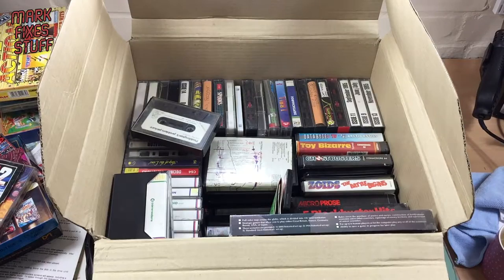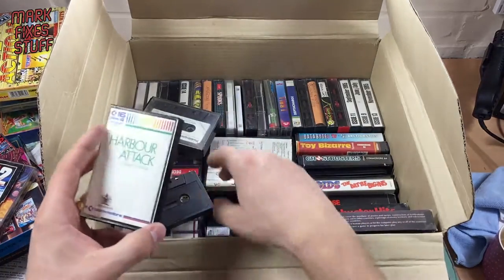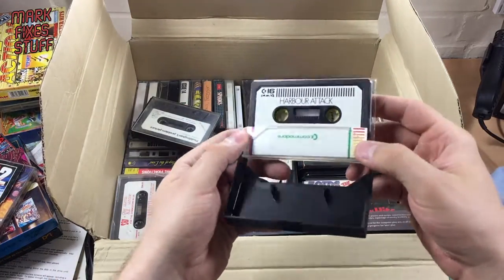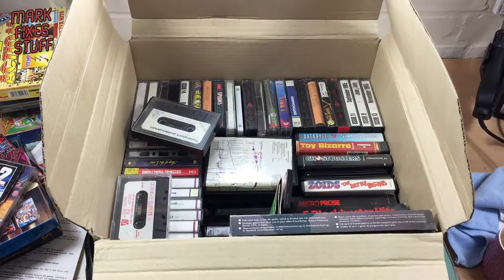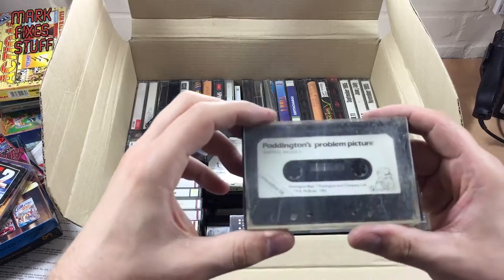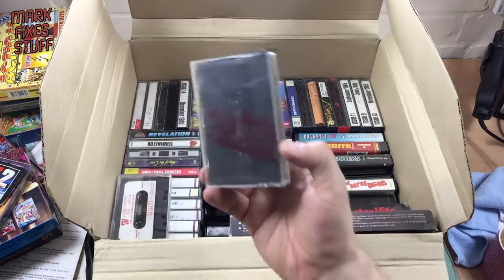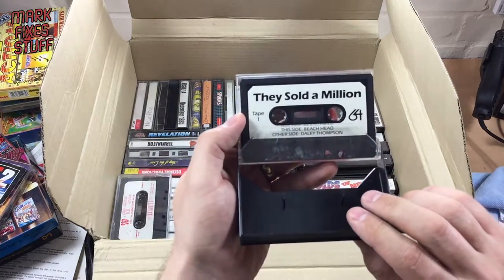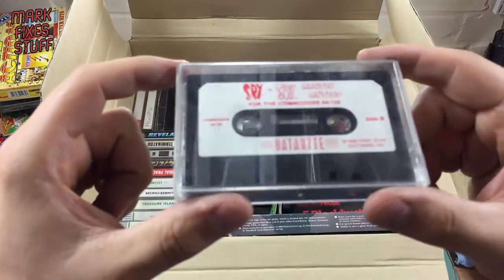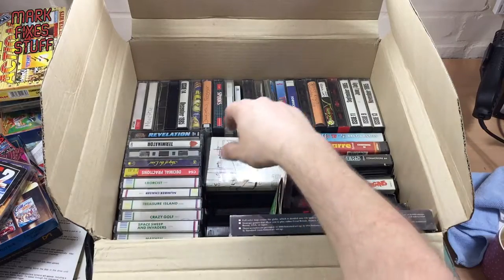I'm having to make another pile so I don't get crushed under the Commodore software. Oh, that's fallen out. Harbor Attack requires joystick. Don't we all, Commodore? Don't we all? Okay. Paddington's Problem Picture Sorting Mosaics, that can go on the pile. Beachhead, they sold a million. Okay. Spy versus Spy, Arctic Antics. What a great game that really, really is.